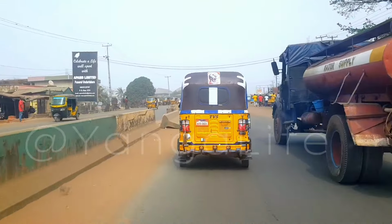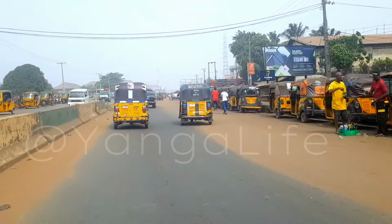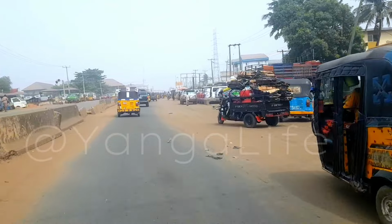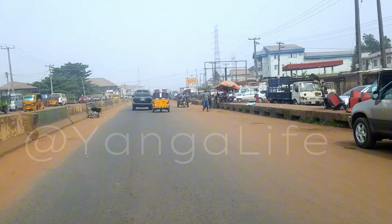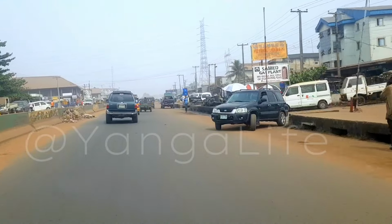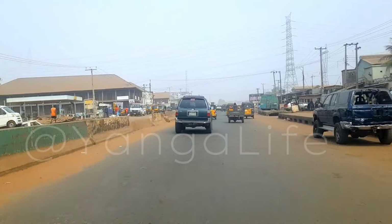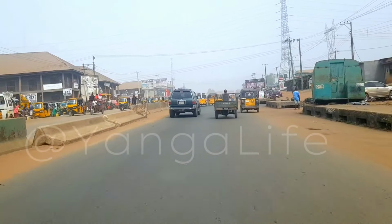Yes, gentlemen, we are going to have our reverse view to see the other lane, what is going on here at Owerri Road. Because on the other side, when we were coming, we saw some earth moving machine doing something there. I guess that they are clearing the sand along the road so that they can see the face of the road and know what they are doing there. But until we get close, we'll not be sure of what is going on there.